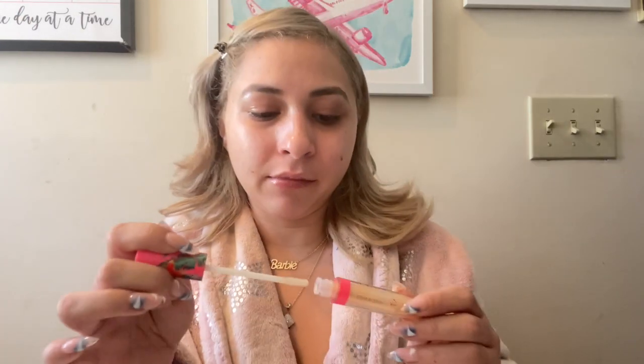And this gloss, nothing bad to say, smells delicious, looks gorgeous, like it's gold and glittery, and it's from that Bretman Rock and Wet n Wild collab, and I picked it up at Walgreens. Super pretty. I guess we are ready to start. Let's do the damn thing.